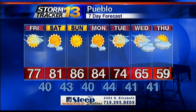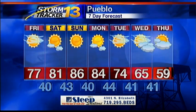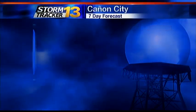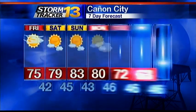Pueblo mid-70s tomorrow, then 80s Saturday through Monday. In fact, we'll be well into the 80s Sunday and Monday. Overnight lows will warm into the 40s, so we'll get that nighttime stuff kind of fixed here too. And then we'll go with 70s on Tuesday and maybe fall back into the 50s and 60s Wednesday and Thursday. Clouds for sure, rain, well, yeah, not so sure we get excited about that yet, but that's something we'll track as we get into next week.